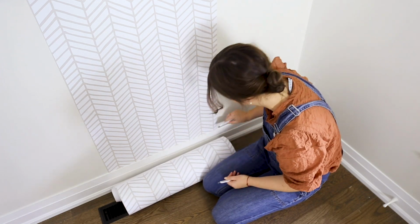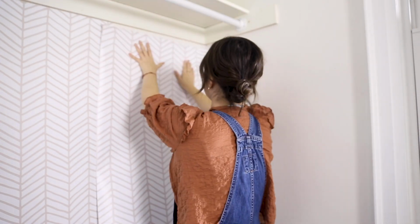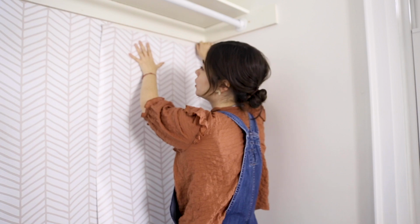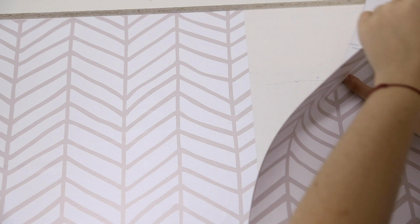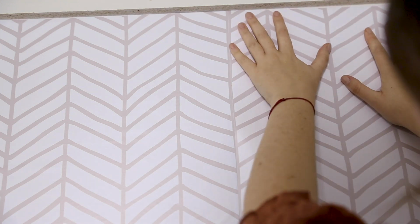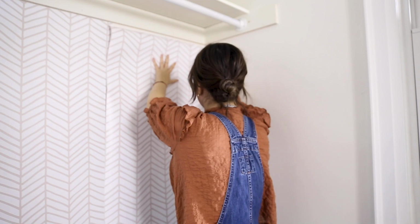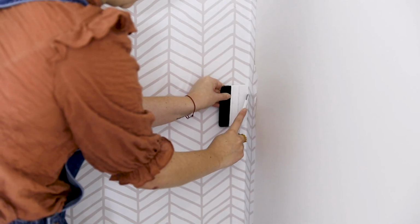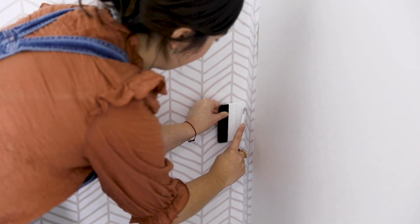When you end up with a situation like this with your wallpaper, where the panel is too big, you want to overlap the last panel that you put down, like this. Make sure that lines up. And then you just want to make a crease right in this corner, and then at the end, you're just going to X-Acto it. So don't try and cut it beforehand with scissors.